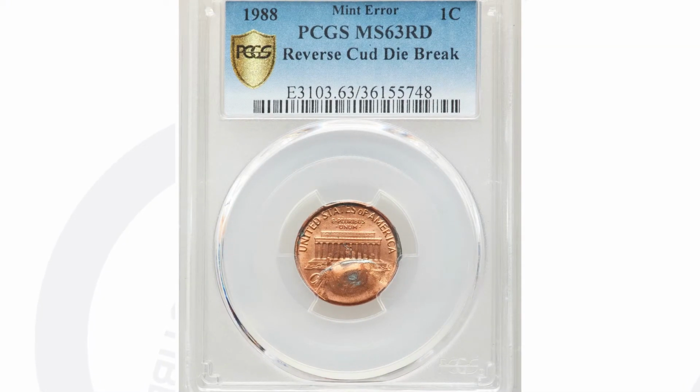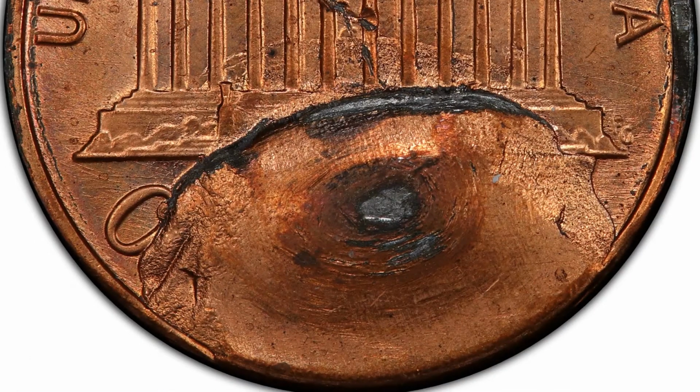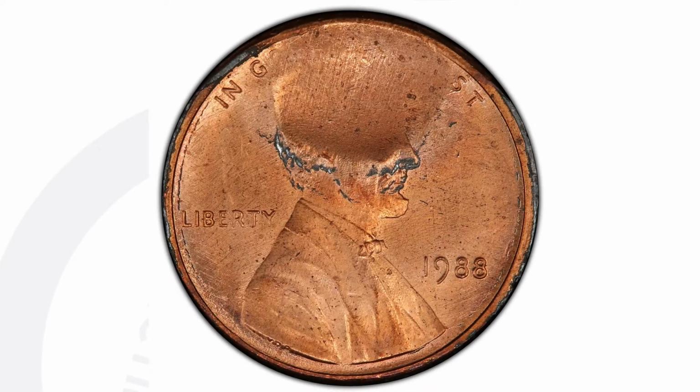Here is one of my favorites of this video, the 1988 Lincoln cent. This is why you should always inspect your coins closely and pay attention to them, because this coin sold for $420 at auction because of that large die break on the reverse of the coin. We also refer to these as cuds. You can look for these on all kinds of different coins, not just pennies, and you'll see it's faded out on the opposite side here on the obverse of the Lincoln cent. This penny ended up selling, like I say, for $420.